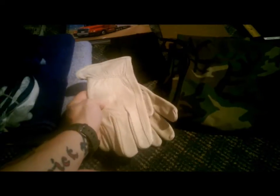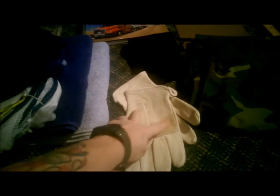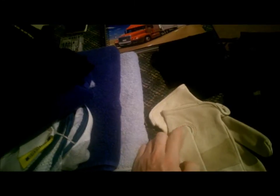Second is the gloves I told you to bring. These cost about $10 at Walmart. These are actually pretty good for work gloves. They are full leather, including this piece right here. If you can look down there, it's got double stitching around the thumb, so that means it's going to hold up a little bit longer than your average gloves. The only downside with this is on your double padding on your palm.